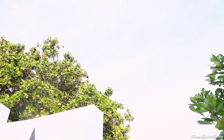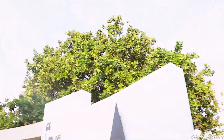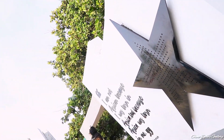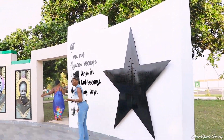The Kwame Nkrumah Memorial Park houses the remains of Ghana's first president and his wife, Fathia Nkrumah, within the museum, which was left untouched due to the timeless, everlasting marble material in its construction.